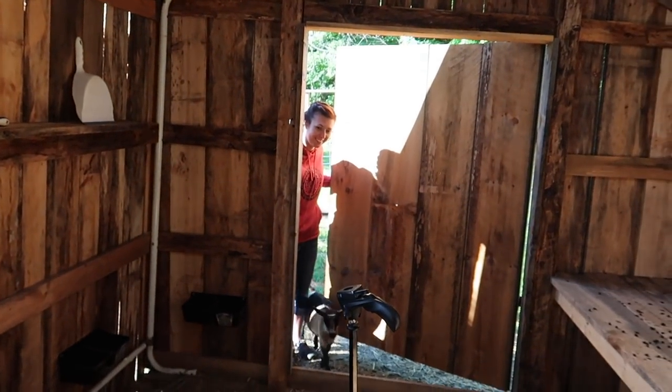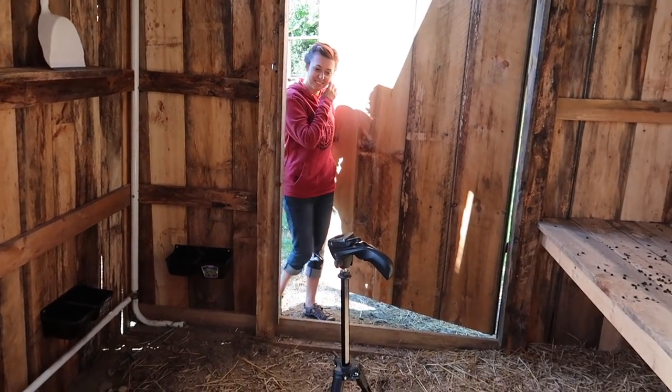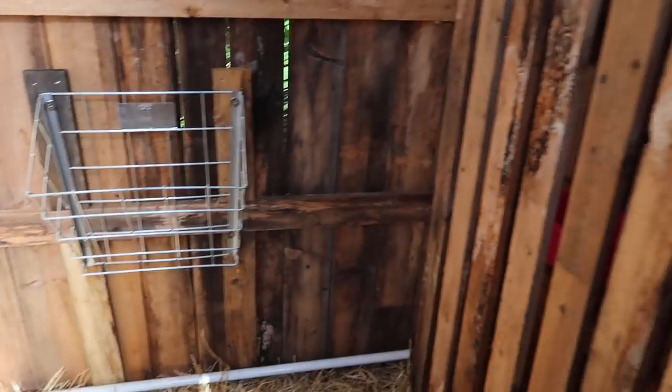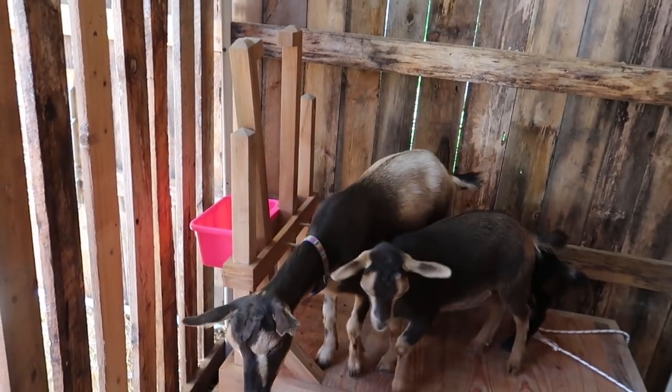I was wondering how the goats got in. We were trying to sneak up on you. You did till the goats came in. I was like, how'd they open the door? New coop. This thing is off. You think there's something good up there, don't you?